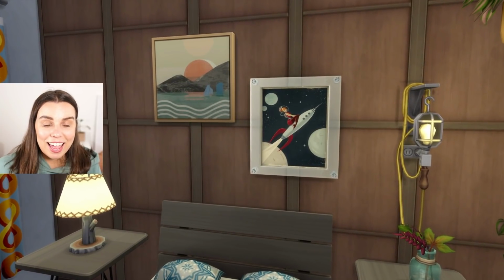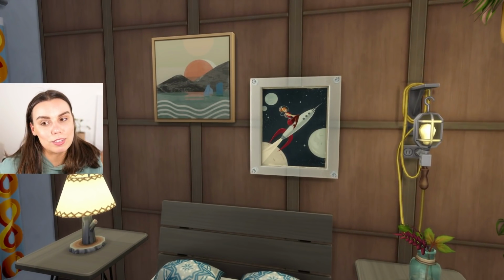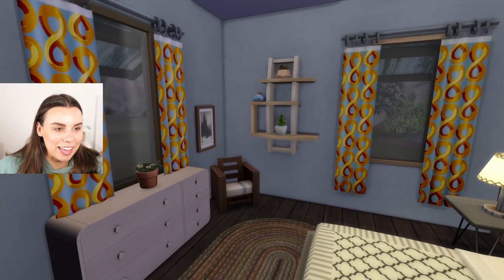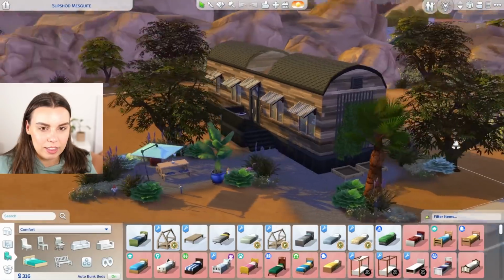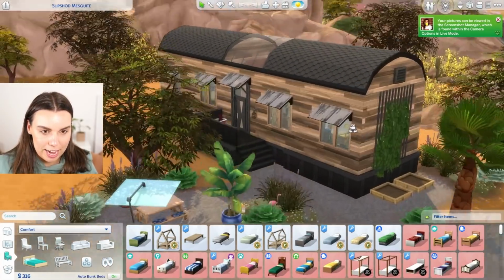And I actually got to buy back his original painting of the astronaut girl. So we could have just kept that at the start, but I assumed we wouldn't have enough money and we'd have to sell it. So I bought it back again. Even got, you know, some extra paintings around, an extra chair in the corner. And this is what it's like in the daytime if you guys want to check it out.